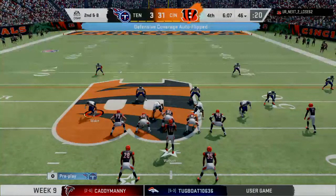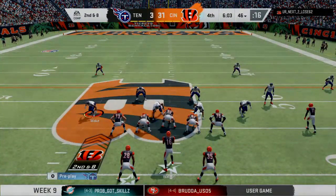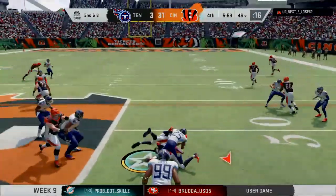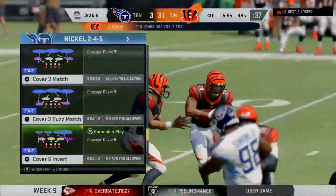The last run got a couple. Here's 2nd and 8. Here we go, D. Here I come. Out of the shotgun, they run with Mixon. He'll be taken down at the 48 for a pickup of 2 yards.